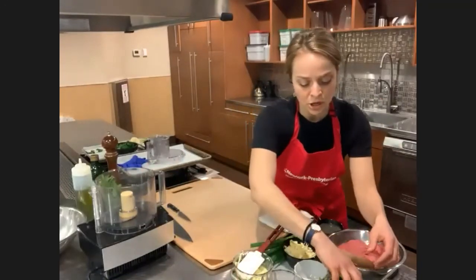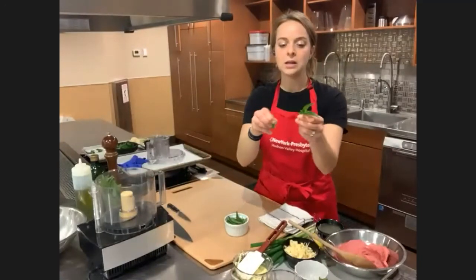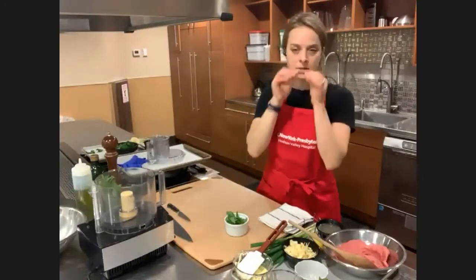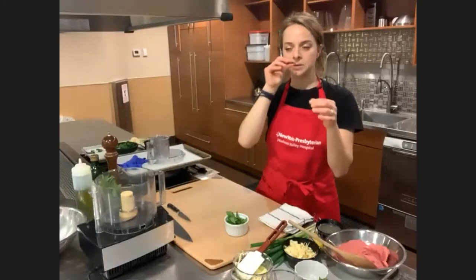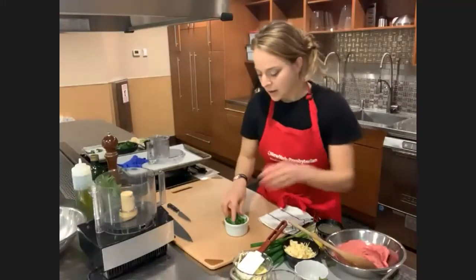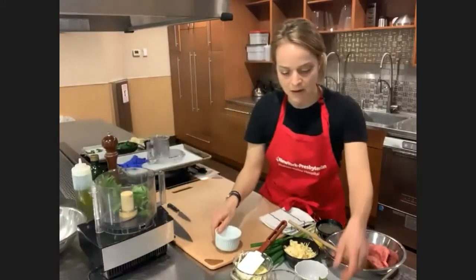So we're going to start by getting our mint off of the stem. You're not going to use mint stems because they're too tough. You could certainly throw them into some tea if you wanted to. They do have a little minty flavor. If you kind of break them, you can smell that. So the only way that I would use mint stems is throwing them into hot water for tea. Otherwise, you just want to use the leaves. So let's pop that right in.